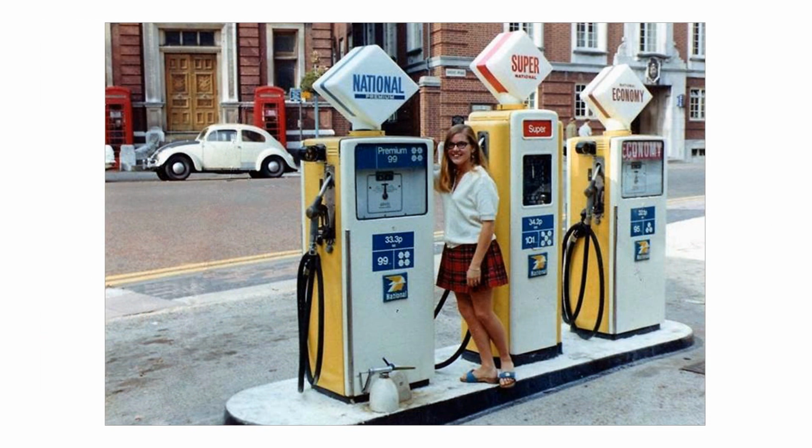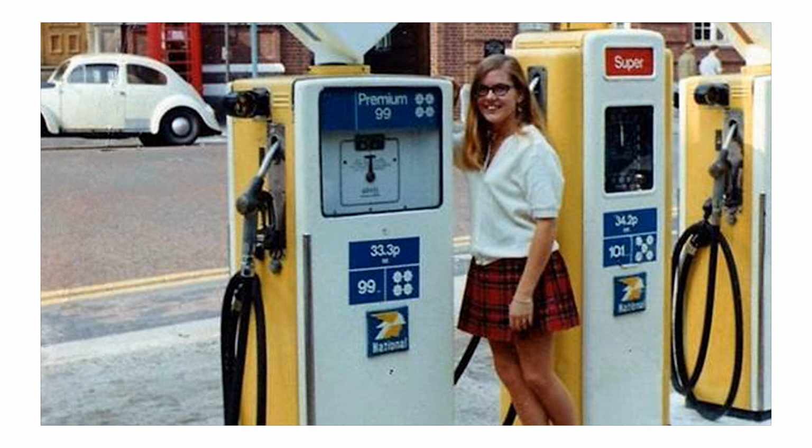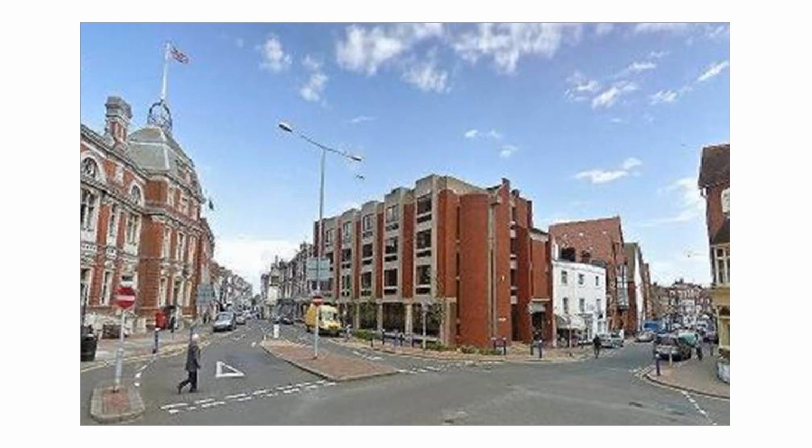And here's a picture. Now, the second most interesting thing in this picture is the price of petrol. Look at this. This must be round about 1970, and this is 33 pence a gallon. Do you remember those days? 3 gallons for £1. And that's the area today, as you know.